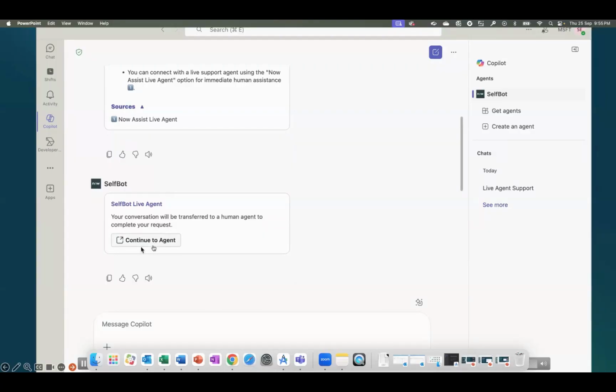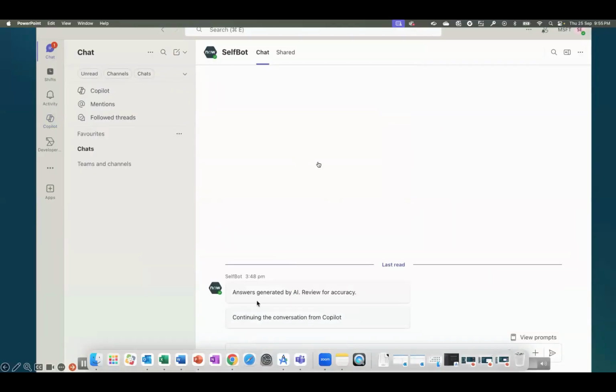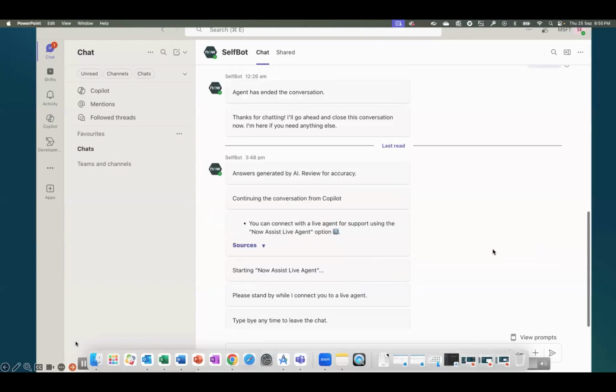Once I click on this continue to agent, it will take me to the Teams bot chat. So it took me to the chat bot, and it highlighted that this is from the continuation of the conversation from Copilot. And I want to pause here and explain this. So earlier we saw, while looking for the KB articles or ordering from the catalog, all of that conversation continued in the Copilot itself. And that capability we have in the latest, the Zurich release that we recently launched.